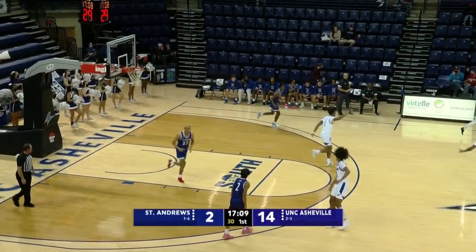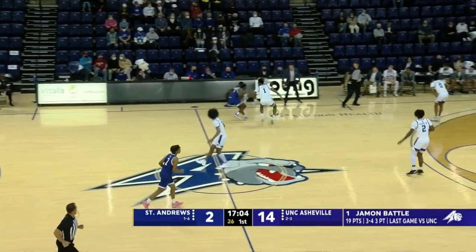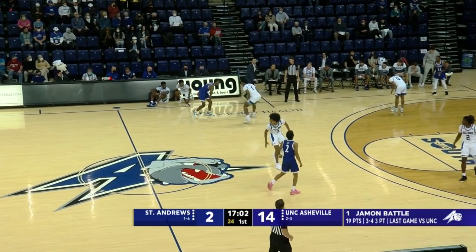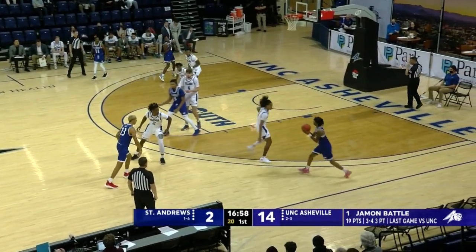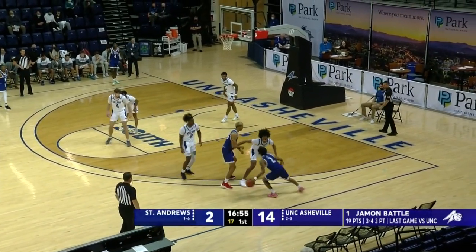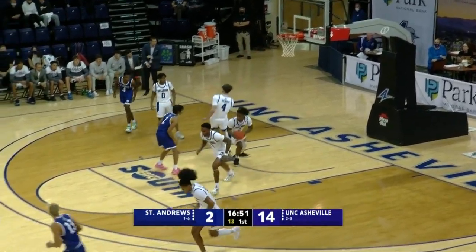Wow. That's one of those wow plays. You just kind of thought he was just casually taking the hoop and then he just exploded. But it shows the athleticism of Battle. Battle on defense, marking Smith. Bailey gives it off for Drummond. Drummond around the screen, splits the double team. The floater off the iron, no good.